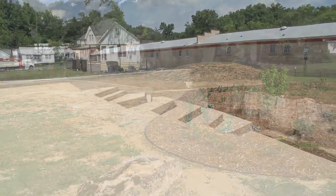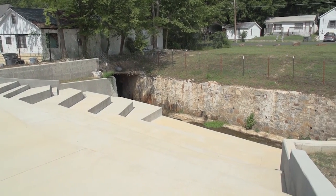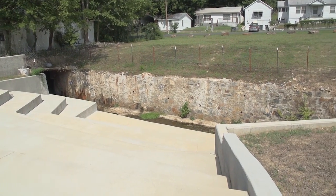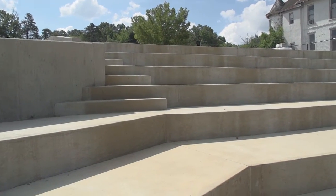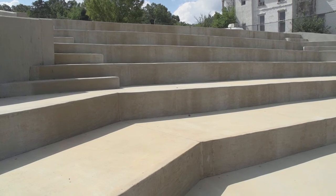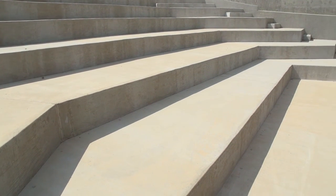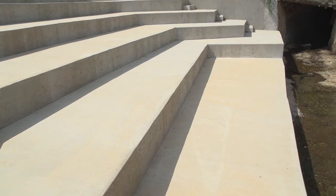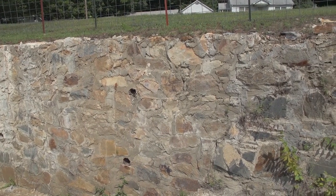Well, this is what we call the amphitheater. David F. Watkins Memorial Park was designed by Taylor and Kempkus architects, Anthony Taylor and Chris, in their office. And what it is, this is going to be a state-of-the-art stormwater recreation park. This amphitheater will serve as a community gathering center for events. Eventually, this back wall will have a stage area that will be handicap accessible with a ramp.